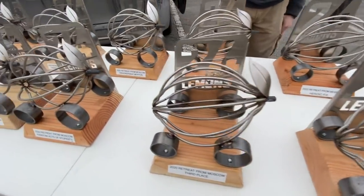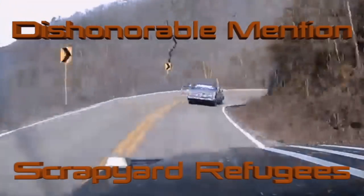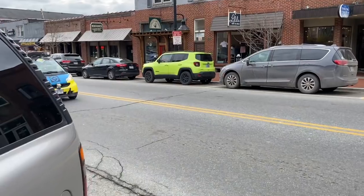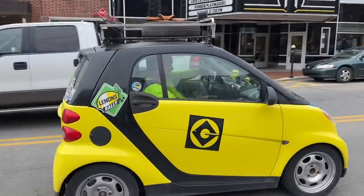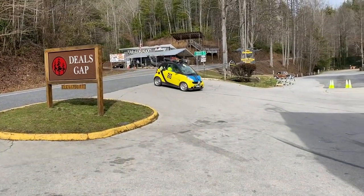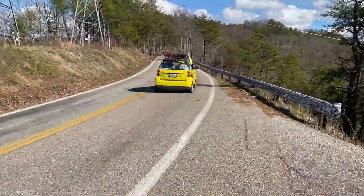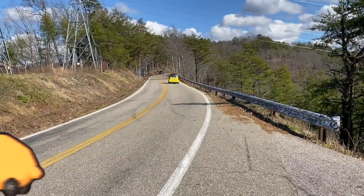Let's talk about the rally this year. For each Lemons rally, there are four dishonorable mention trophies. The first for this one went to the Scrapyard Refugees and their Smart 4-2. This is a team that has previously done the Lemons rally in a Chrysler LeBaron and a Planes, Trains, and Automobiles theme. They thought, you know, we could do with some heat next time. And so they got the Smart car, which had heat and had zero room. They were also bad at navigation, wound up totally in the backwoods Deliverance country in Appalachia. But they were pretty awesome. They got a dishonorable mention.